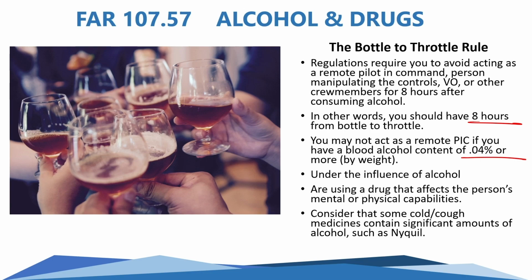Okay, so anything that alters your mental capabilities or your faculties or physical capabilities is considered a no-go. Keep in mind, it doesn't have to be an illicit drug. It could be a drug that is prescribed by your physician. It could be something over the counter, right? It could be something like Benadryl, DayQuil, NyQuil, any of these types of things that could affect your ability to effectively fly that device or that drone.